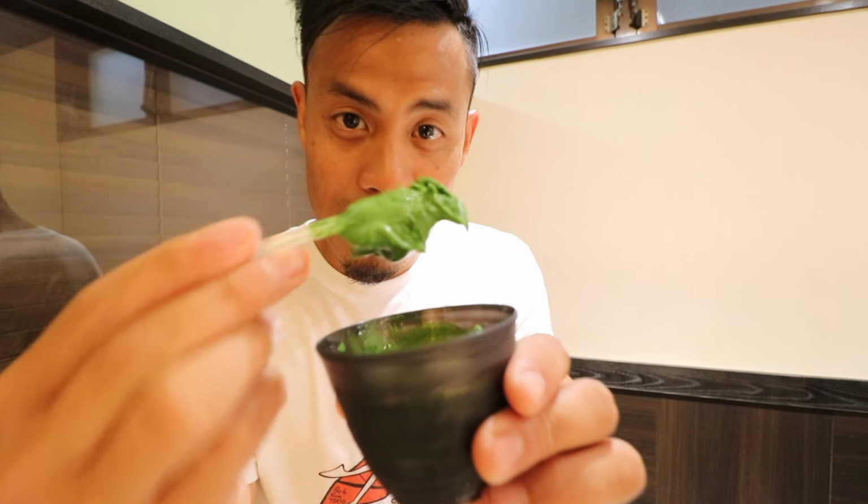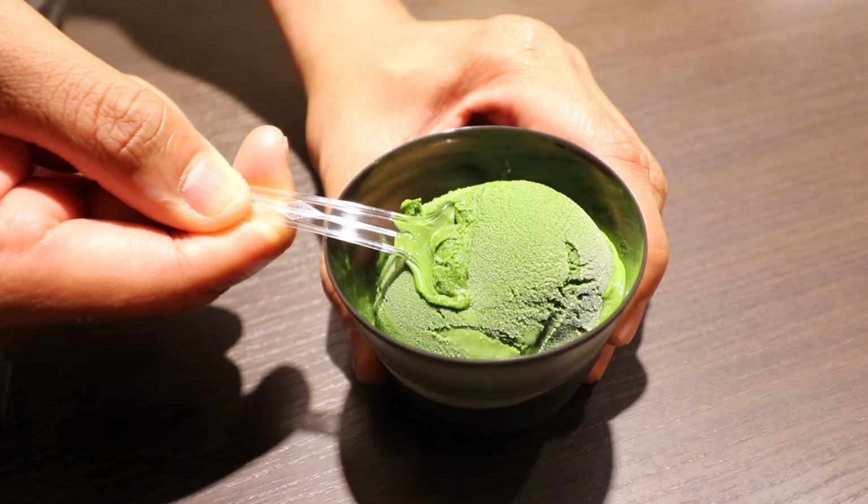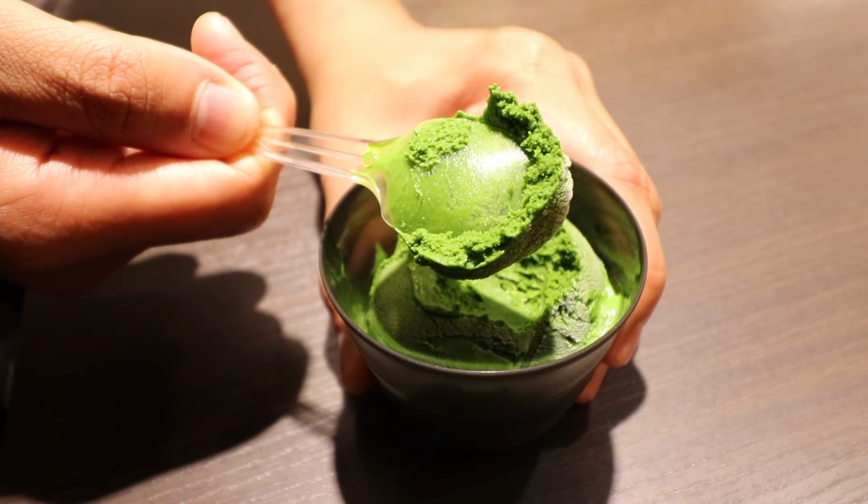But look at the crazy texture in there. It's like they just pack as much matcha as they can in this little gelato. Look how green that is. Amazing.